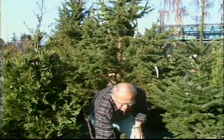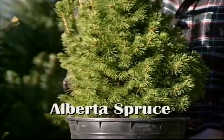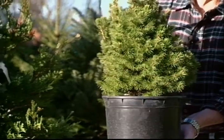Now, here's the little Alberta spruce. And for anyone that lives in an apartment, this is an ideal tree. Actually, it's an ideal tree for anybody because it's so slow growing.